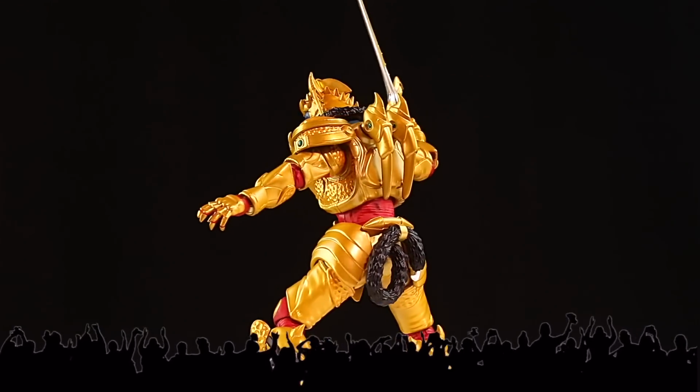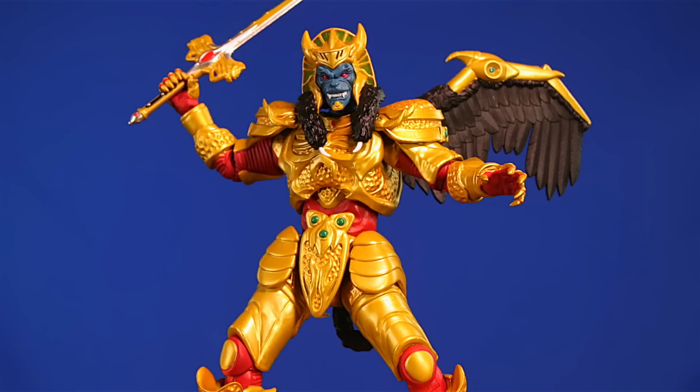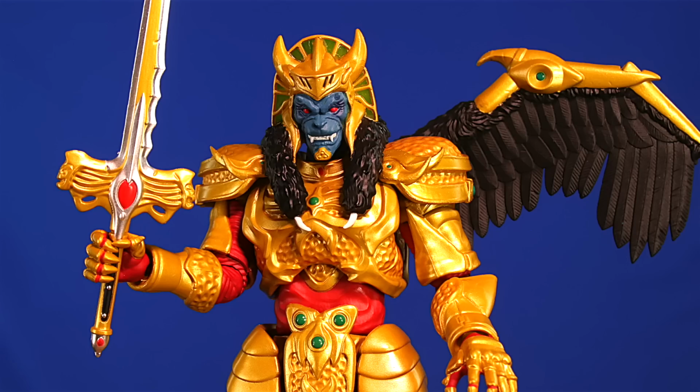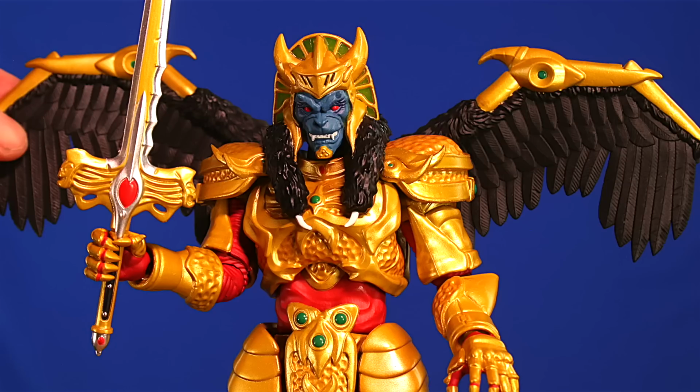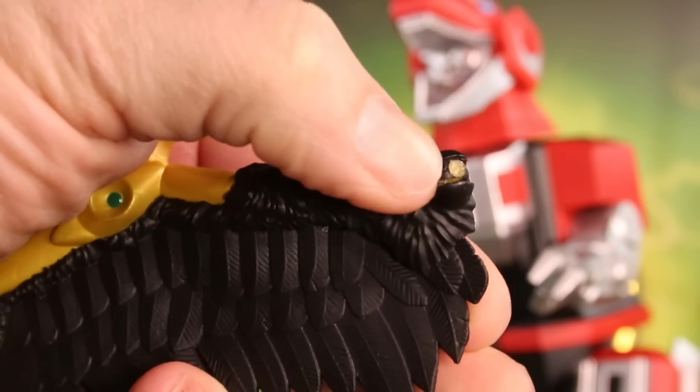Oh, please hold it for the end, but yes, this is an unbelievable figure. Yeah, this is a gorgeous figure of Goldar. Beautiful gold, lots of paint. Look at the sword, but I have bad news. One of the wings broke. For some reason, this piece is stuck.